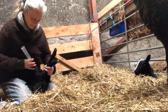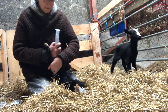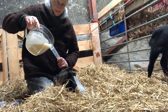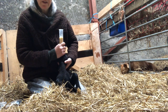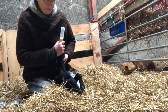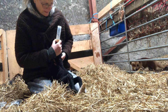Now, I want to do another. I'm going to bring this closer so you can see. Whoops. The mother is a very nervy mother, as you can see. I was trying to be quiet and she got very nervy. Okay, so here's the second amount of colostrum. This will give it loads of lovely colostrum to give it an oomph in life. I don't know if you can see it slowly sinking down. Come on. Yeah, we're filling up your lovely little belly.